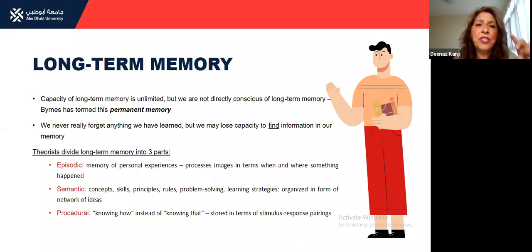The first is what you call the episodic memory. Episodic, which means that you remember events that are important. You remember experiences that are important. All right. So, for example, I always remember where I was when I heard the news of 9/11. Right. I will never forget that.